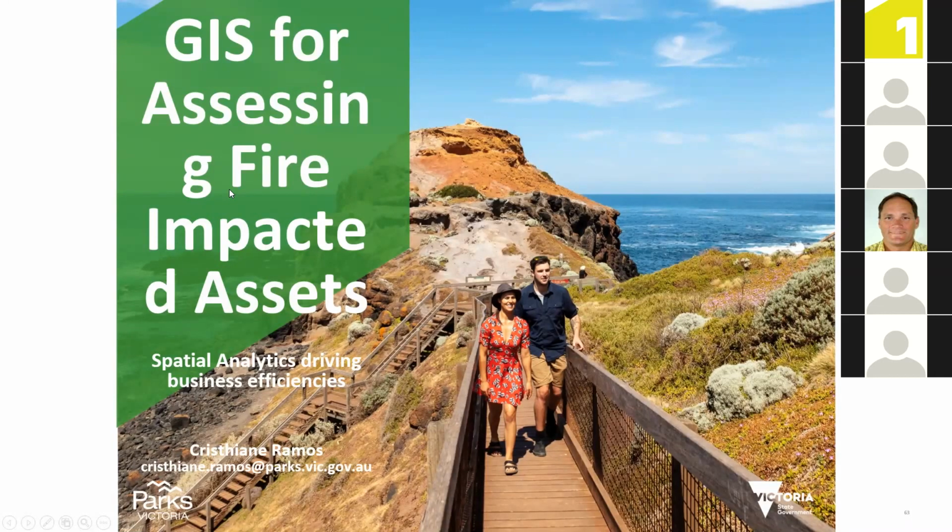So I work for Parks Victoria, which is a land management authority responsible for the management of all of our national and state parks in Victoria, which is about 4 million hectares, about 20% of the state.